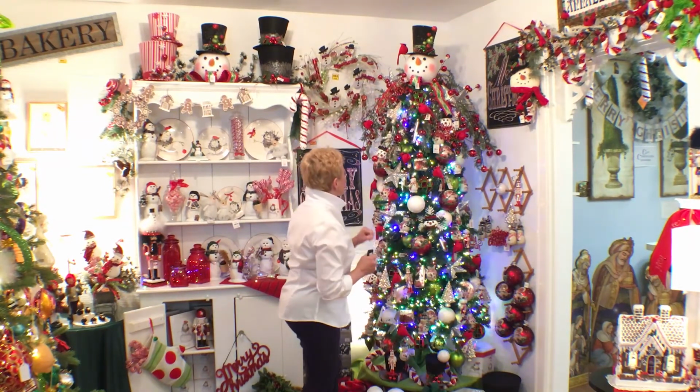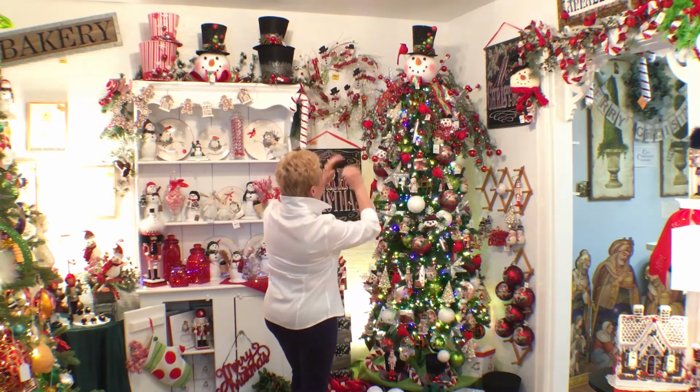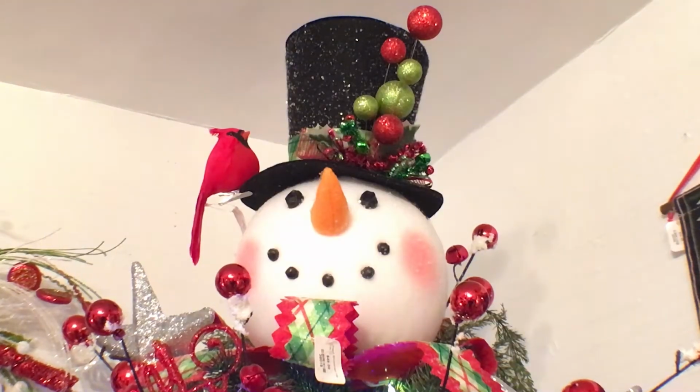For those of you who love snowmen, and I know there are many of you out there who do, let me show you this particular tree. I love it. And look what you can do. Look at that snowman head topper. He's got his top hat and everything.